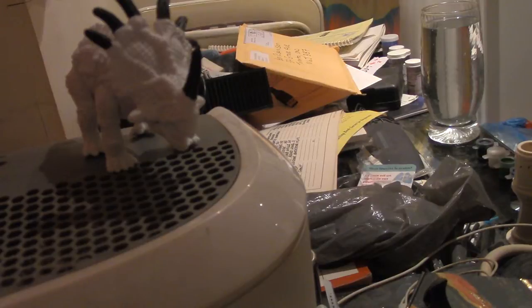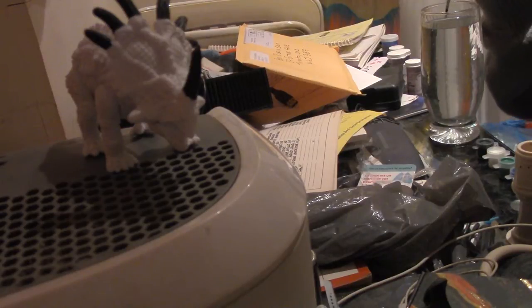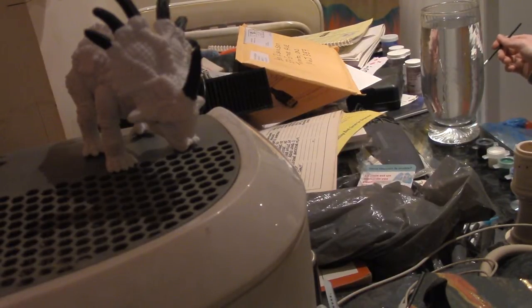I'd like to show you something. This is a guitar pick that is from California, and I was quite blessed to receive it from a friend of mine, a good friend. We mostly only talk to each other through what is commonly referred to as the internet. I'm sorry, I'll drop the act. Stop hamming up.